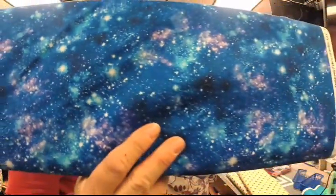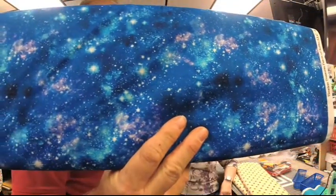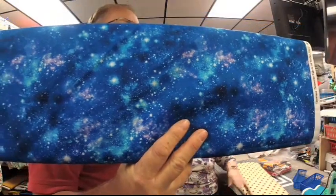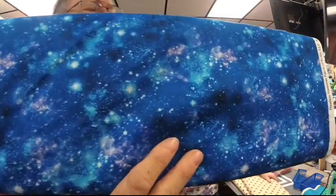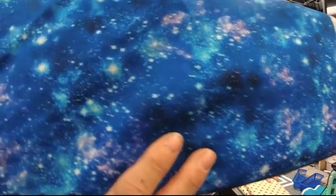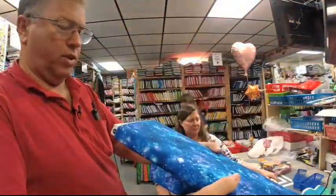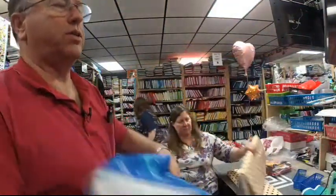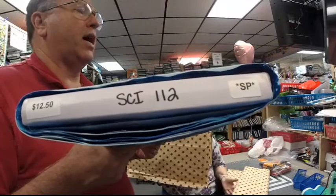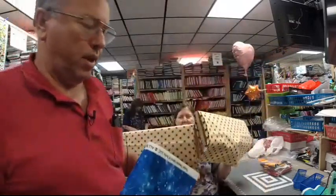All right, so we got the other side of the Crab Nebula there. It's the pretty side. So we got space happening once again. Blues and blacks, and then you got all these bright purples and stars and things happening on there. Who did this? Timeless Treasures did this. Science SCI 112, $12.50 a yard.